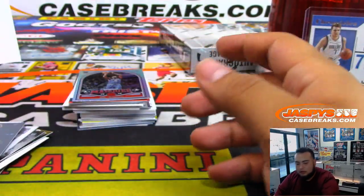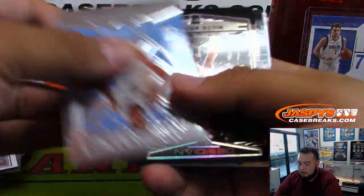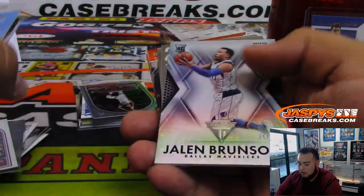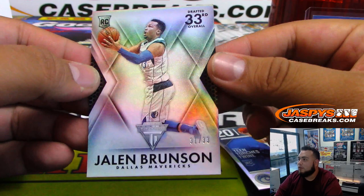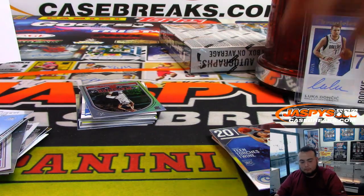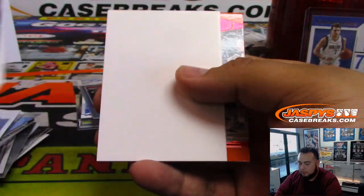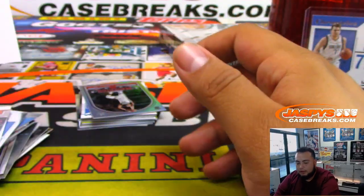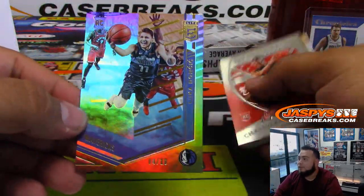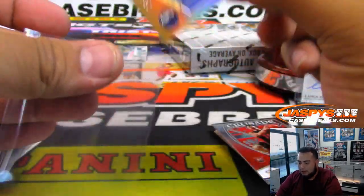/99, Jaren Jackson. Jalen Brunson. 33 drafted overall. Dallas Mavericks. Eli /149 for the Suns. Another Luka Doncic. Oh, no, that's an autograph. But nice, 4 of 10. A little low number right there. That's very nice. Out of Elite.